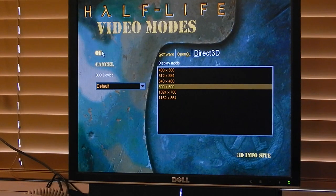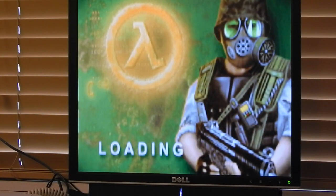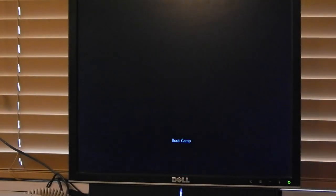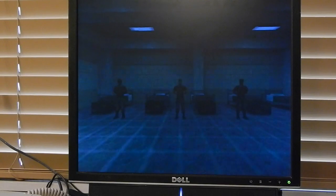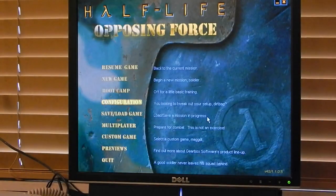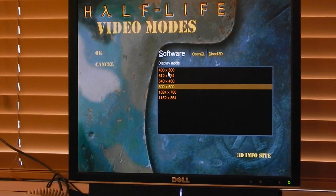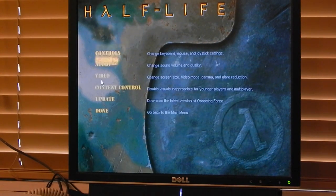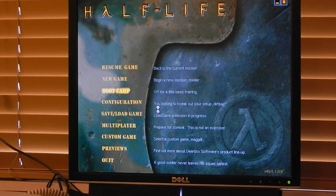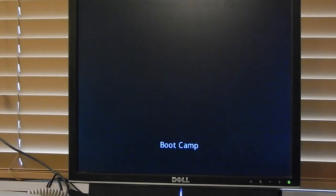So what are our graphics settings here, if I can find them? 800 by 600? Let's see what that does. We'll do boot camp. That's a little, I don't know about that. The video mode it was in before, that was pure software, seemed to work better. So let's do that. Let's try that again. There we go.